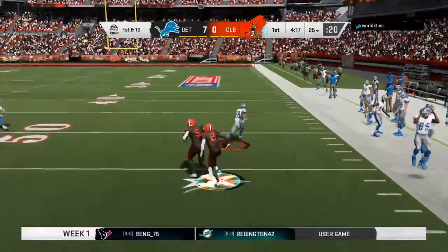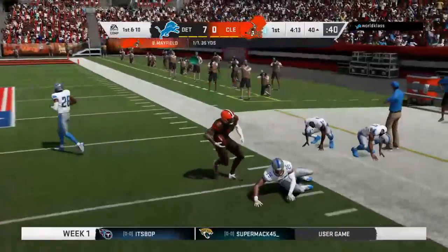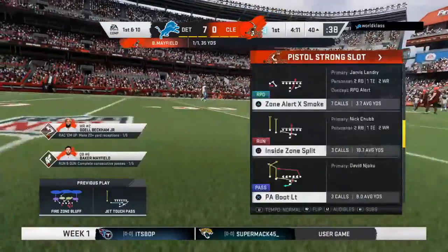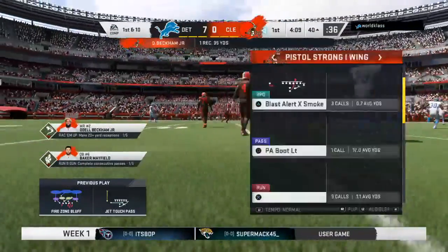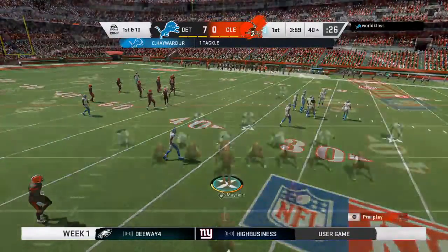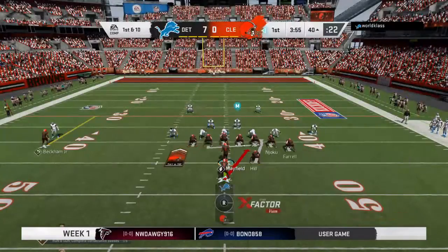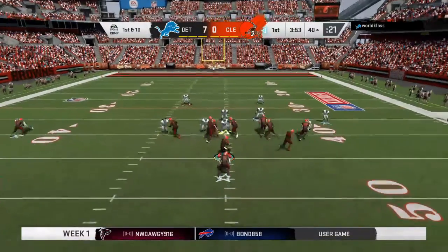And some room to maneuver. And they've got it well across midfield down to the 40 before it's all said and done. It's a gain of 35. This is one of those plays that has an equal chance of either being a big gain or a big loss. But with the college influence, we're seeing more of these plays come into the NFL.